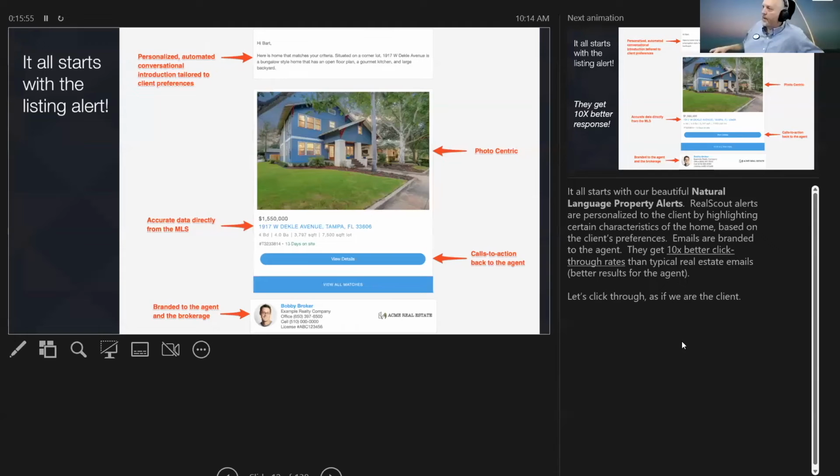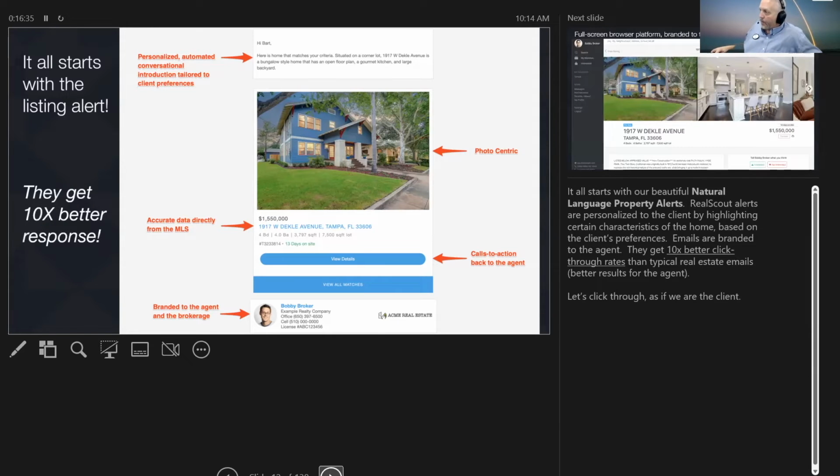So this hopefully will be fairly familiar to you. It all starts here with the email that your client gets. It is a conversational email that looks like it was handwritten as opposed to machine made. The depictions are very photo-centric. It has accurate data pulled directly from the MLS. I love the call to action, view the details, view all matches. And of course, it is branded to you with our Century 21 branding all over it. When you do these, they get a 10 times better response rate.